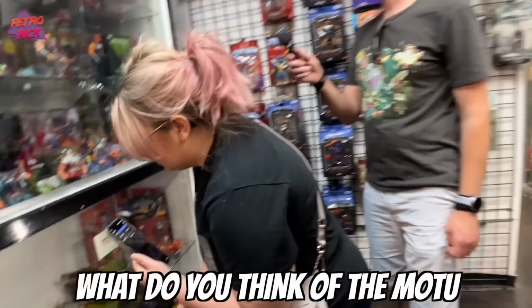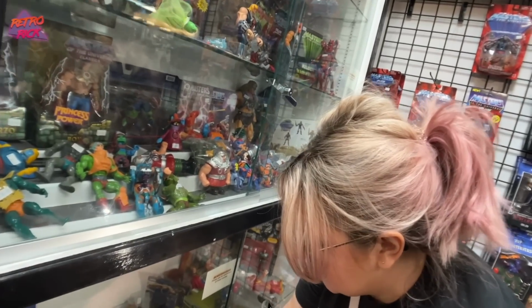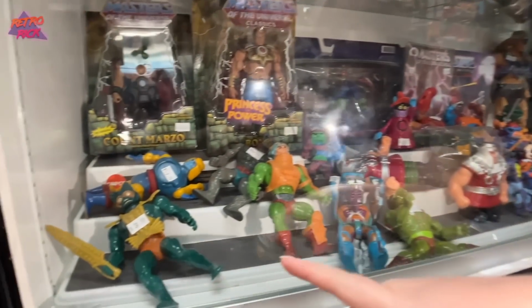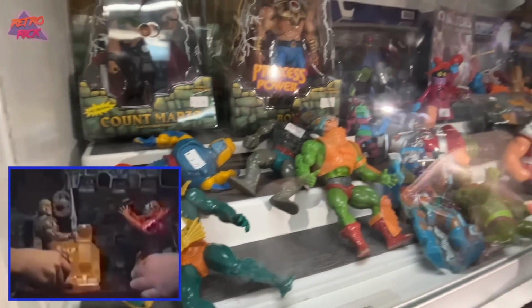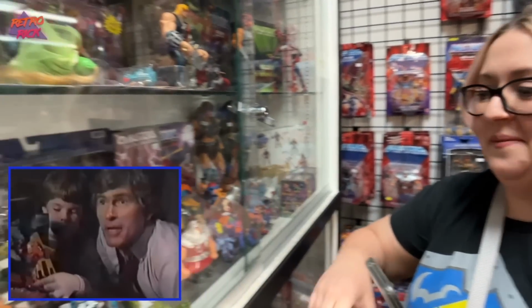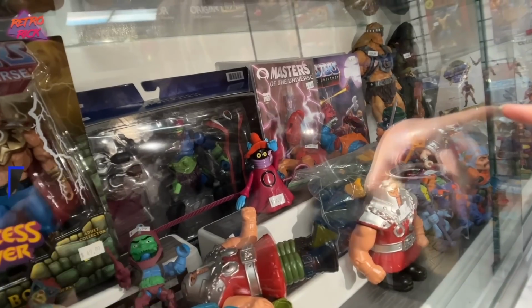What do we got? So, what do you think of the MOTU selection here? So you're a big MOTU collector? I would like to have a nice set of MOTU, but you know, they're all pretty beat up. I mean, Merman looks pretty good. It looks like he's got all his stuff. Yeah. He-Man's part, they just broke. I feel like they're always so loose. They're so twisty. The hips. The bearings and everything. The hips are loosening up. I mean, the Orko looks pretty good. Yes, that one's pretty sick. He's got his pull string, but who knows if he has his tricks underneath him.